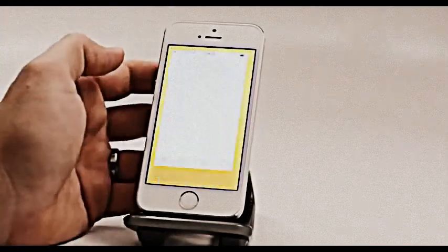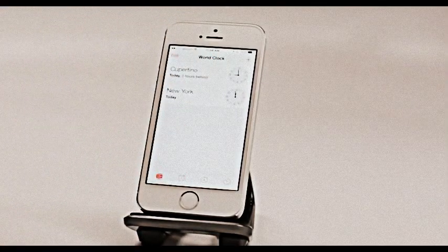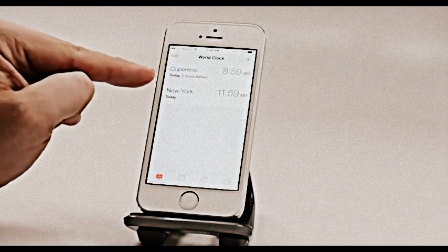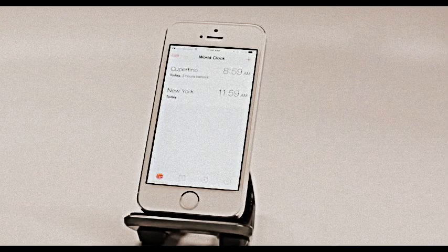Here's a personal favorite. If you deal with people in multiple time zones, traditionally it's going to show this analog clock. Analog clocks are not my favorite. So if you tap there, you can see this, and you can see where they are. So Cupertino or Pacific time is 3 hours behind me here in Ohio.